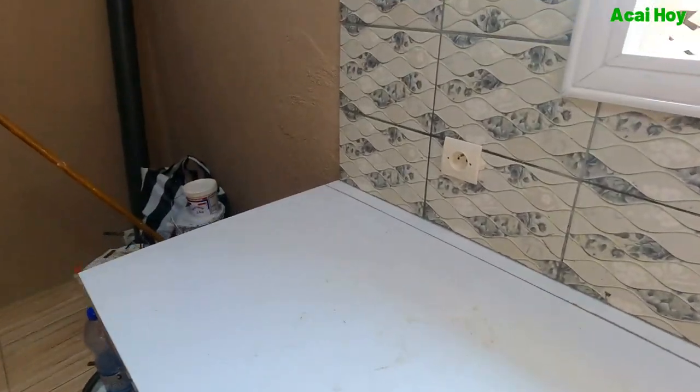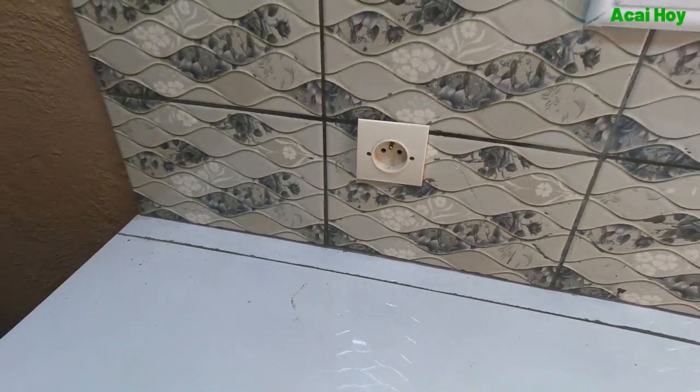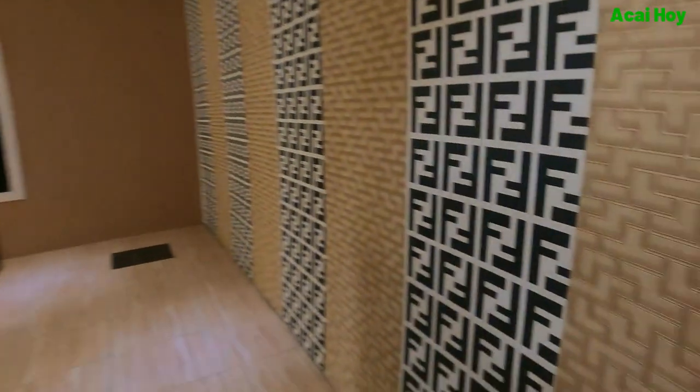Then we have a socket for the blender, the blending machine, and all those. We have some other sockets also, down right here, some right here, like that. There's a socket right there too, but the plywood, the wood board, has covered it, so be careful when you finish. We have another socket right here, and there are still going to be sockets right here that also need to be mounted. So, you see, everything is set.